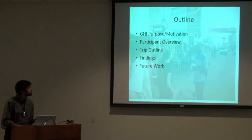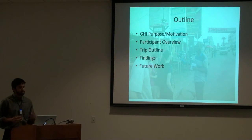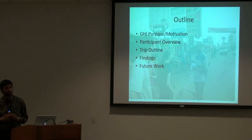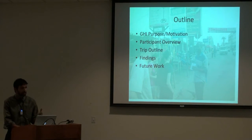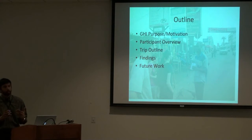Speeding ahead here. So here's just a quick outline of the talk. I'll start out with the purpose of the Global Health Initiative and the trip. Then I'll give you a brief snapshot of the participants on the trip, go over the schedule, and then go through a few of the things we were able to pick up while we were out there. And then I'll summarize some of the ways in which we think we might be able to work with the University of Cape Coast in starting some collaborations that can have an impact in global health research.